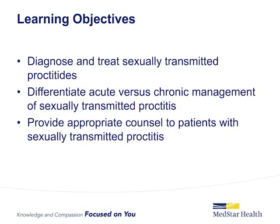At the end of this module, the listener should be able to diagnose and treat sexually transmitted proctitis, differentiate acute versus chronic management of sexually transmitted proctitis, and provide appropriate counsel to patients with sexually transmitted proctitis.